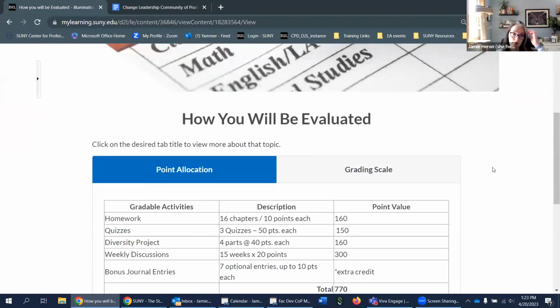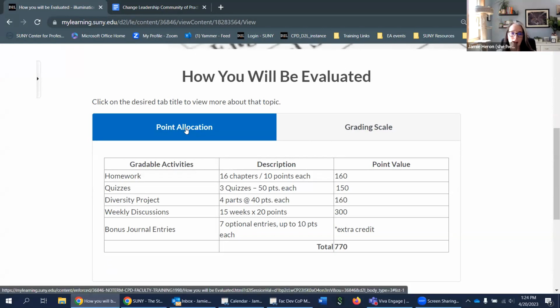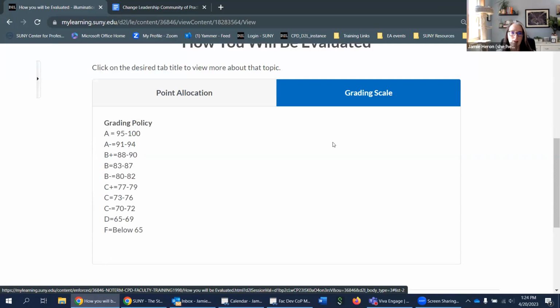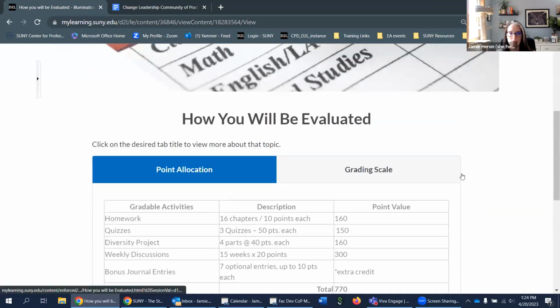I also clarified for them how they're going to be evaluated. And in this case, I used a different type of document template called a tab. This way they can see how the points are allocated across the course, by homework, quizzes, the project, etc., as well as click over here into this tab and see the grading scale, that's the official grading scale of the campus, etc.